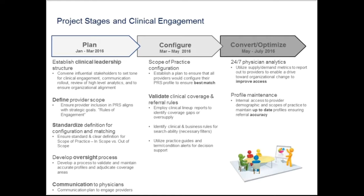I want to highlight the communication that we had to the physicians when we rolled out the new system. We set up a very detailed communication plan, and that included many levels of physicians from our surgeon-in-chief all the way down through our service chiefs, physicians, into physician practice management, and even into our office managers, which I'll speak about a little bit later.